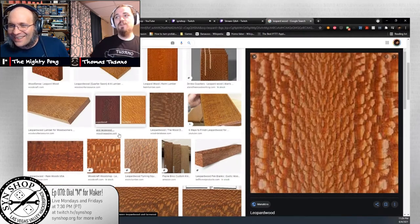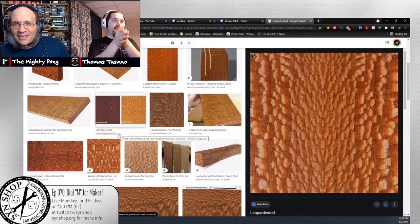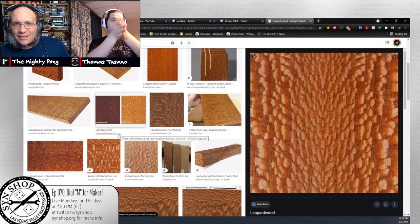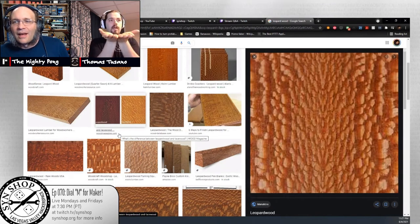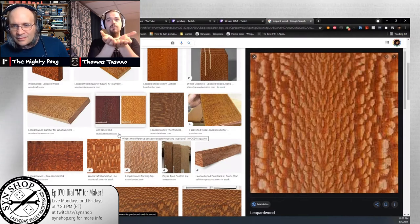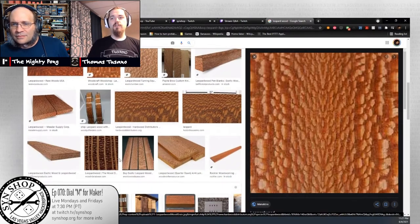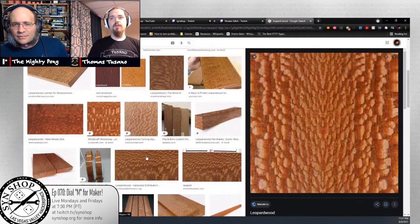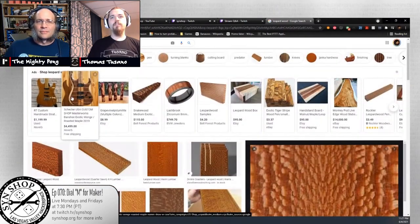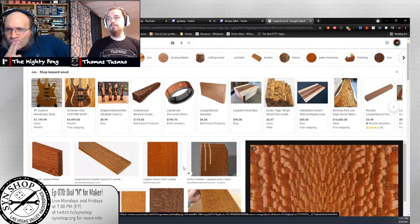Look at that. So that's an effect called book matching. Book matching is when you take a singular board and cut it down the thickness of the board and open it like a book. What ends up happening is the grain mirrors one another. So that's what you would call a book match set. You see that a lot with violins, a lot with guitars, a lot with maple.